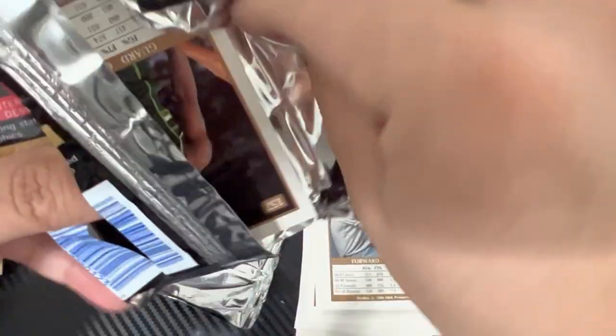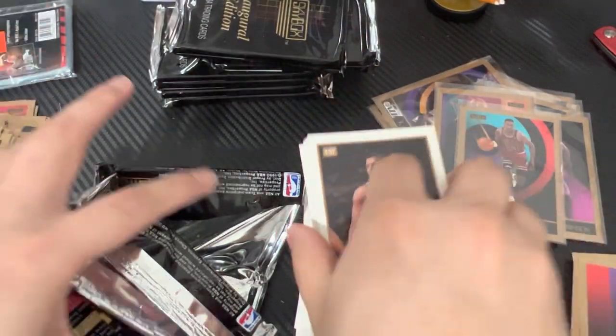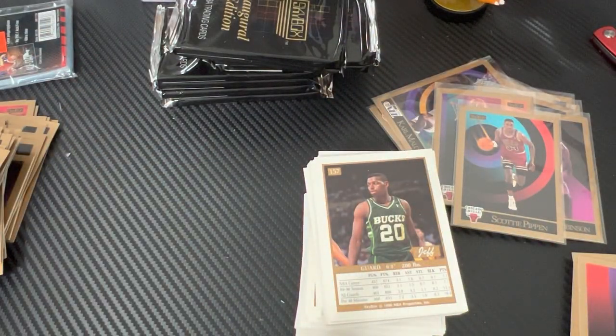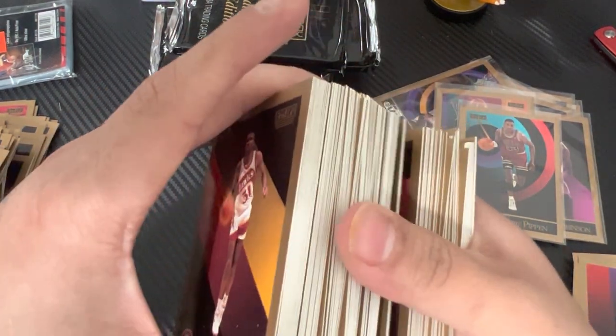Whoa, we're open fast now. There you go. All right, here we go. Opening up this last one. Not the last one, but it's a little bit too big.